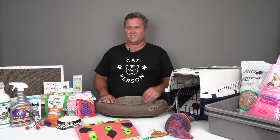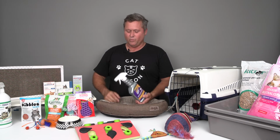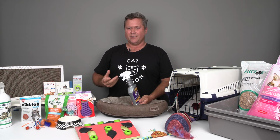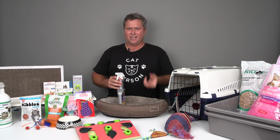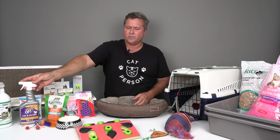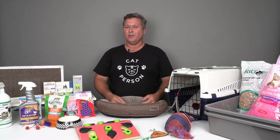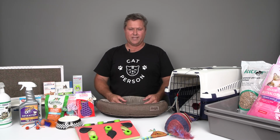Pretty common as part of the transition period is to have sometimes some little accidents, particularly with wee, but sometimes poo. Using an enzyme-based urine cleaning system can help, rather than adding heavy scented cleaners and bleaches and that sort of thing. An enzyme-based urine cleaner can really help to make that spot less likely to be weed on again. But again, using litter trays in all the frequented places and having multiple options is a great idea.